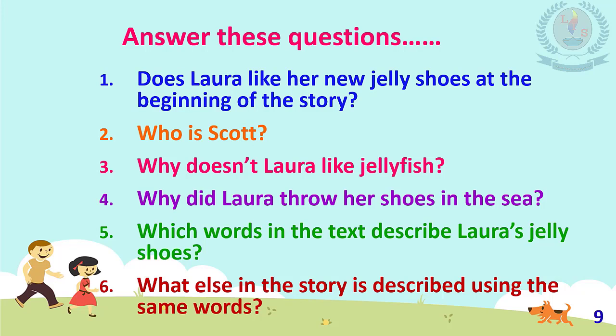Now, here in question number 5, the words in the text describe Laura's jelly shoes are pink and see-through. Can you remember? Pink, see-through, jelly shoes. Then, question number 6. What else in the story is described using the same words? Pink and see-through. Can you remember? Jellyfish. Jellyfish also pink and see-through.